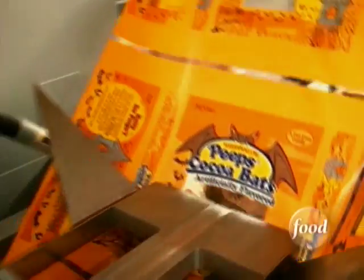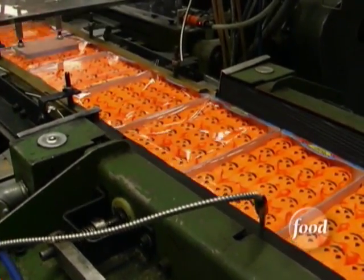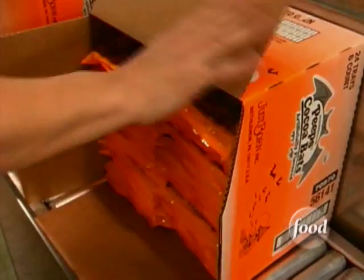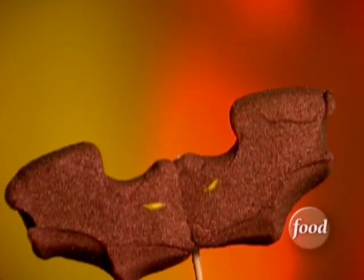Just Born turns out almost 100 million of these Halloween Peeps each year. That means the factory starts cranking out these critters in April or May to make sure they're all done in time for October 31st.